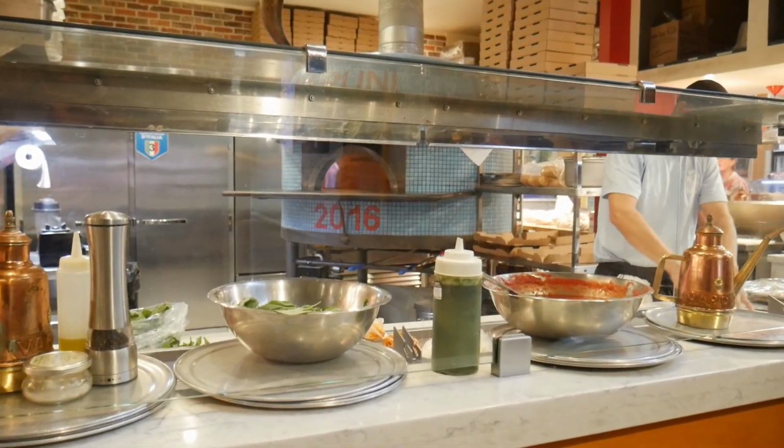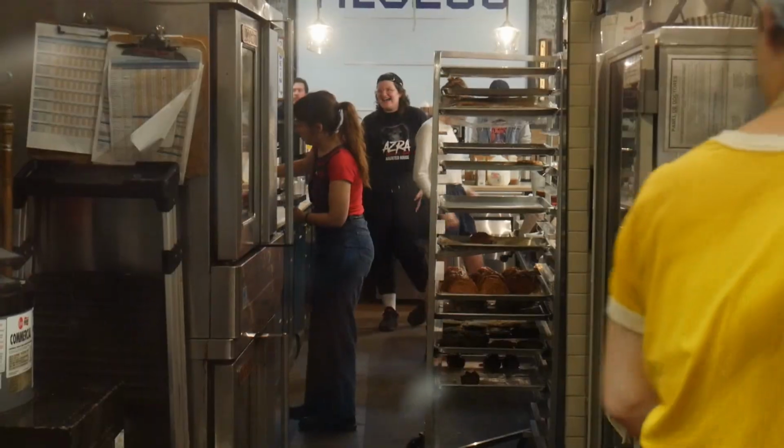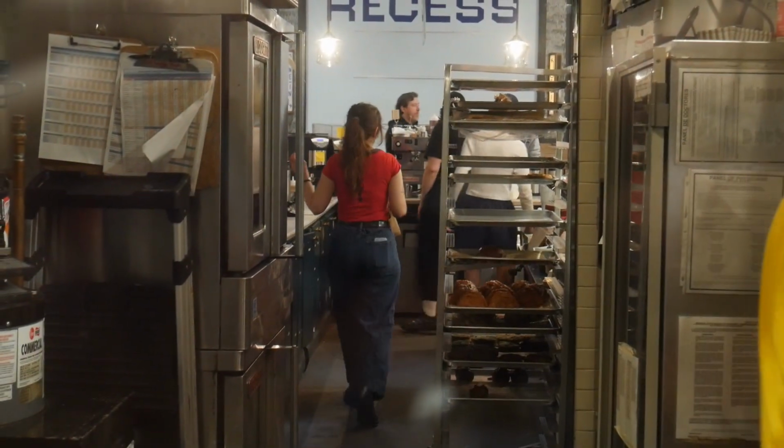I'm walking along the Beltline, headed to Krog Street Market. Krog Street Market is a food hall, and it's got this wide array of different restaurants, merchants, and provisions. It's a really cool spot, gets super packed on the weekends. We're definitely going to be doing a lot more Krog Street on this channel.